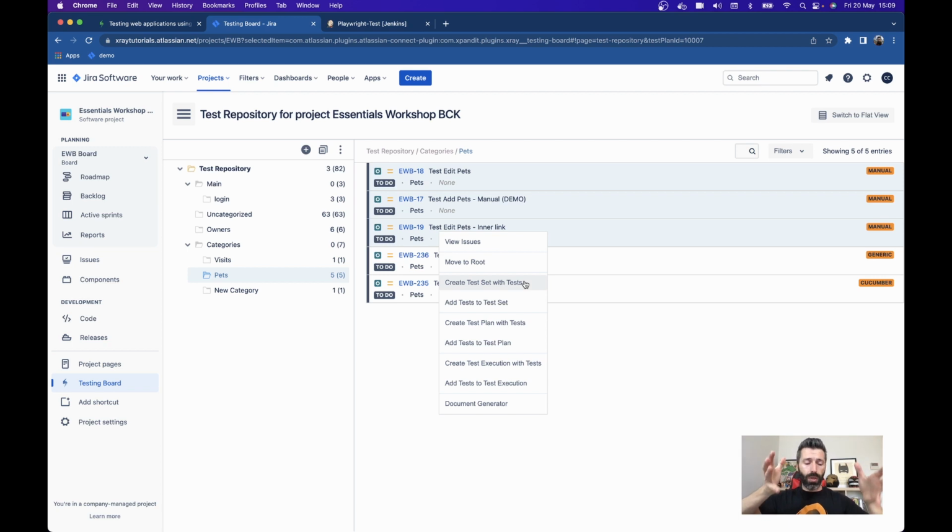This reminds you that this is just a list of tests. So I can create a list with these three tests and give it a name. Or I can even go and create a test plan. So the next step further is creating a test plan.